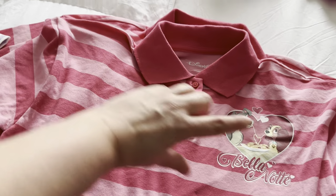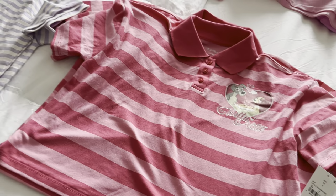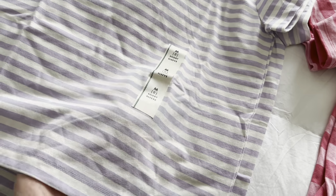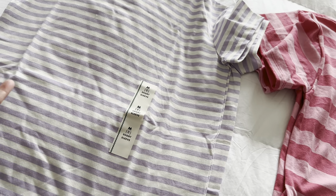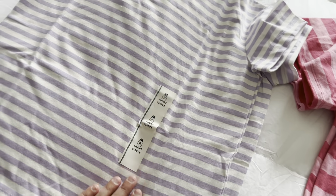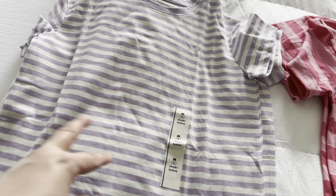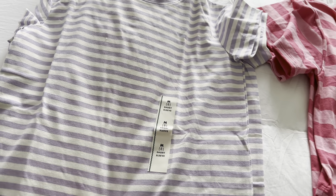But I really liked that it had Beauty and the Beast, Lady and the Tramp. And it doesn't have anything in the back, but I would have loved to put something in the back, almost like a spirit jersey. And then I picked up this little lilac and white striped t-shirt. You know what it is? It's the light coming from outside, it makes all these clothes look super aged. This is really, really cute. This was $6, but I thought super cute with some jean shorts, maybe a little jacket or a blazer, some sneakers. Love this.